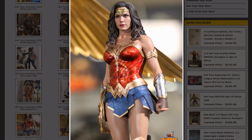And the last one's Wonder Woman. Figure-wise, I don't think it looks that great. I think that they just cannot get a perfect face sculpt for Gal Gadot as Wonder Woman. I think that some of their face sculpts are pretty good, but none of them are perfect. This one has a jawline issue, in my opinion. I think that the jaw is a little too low. If they raised it up a little bit, it would have more of a feminine look and look a little bit more like her.